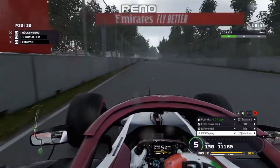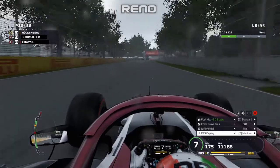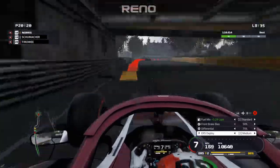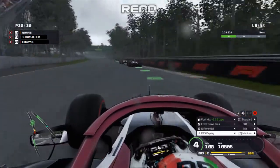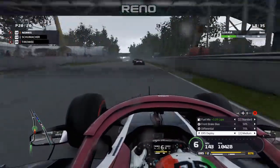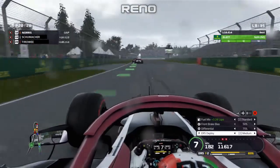Definitely not with setting a personal best first sector, although I think this is the first time we've actually managed to set an actual first sector where we've not been taken out of the race. And then, oh look at that, we've got Norris there in front of us. It'd be a shame if we made contact with Norris now, wouldn't it? It's only to ruin his race, because he's actually stopped. That's just proving how maybe he actually has got damage from that contact.